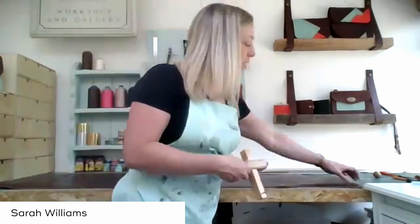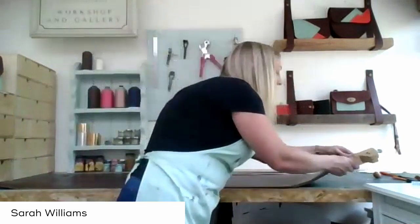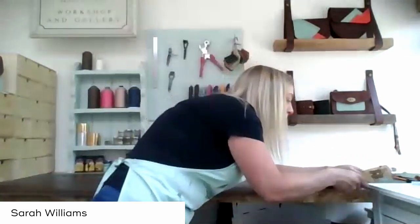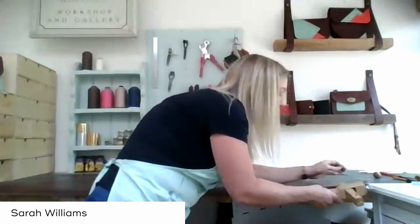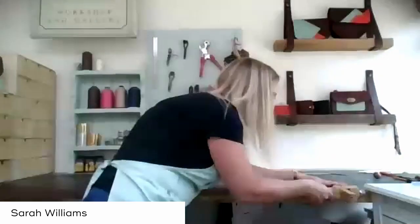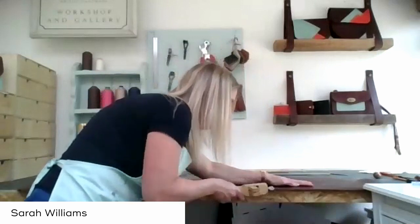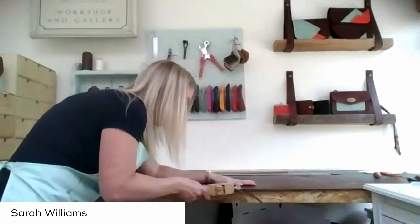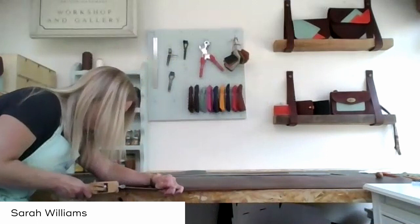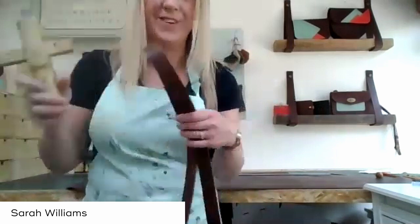And then the end of the leather is just going to go in this gap here. So it goes in here. And we just keep this edge of the tool flat against the edge of the leather and pull. And then, like magic, we have a strap.